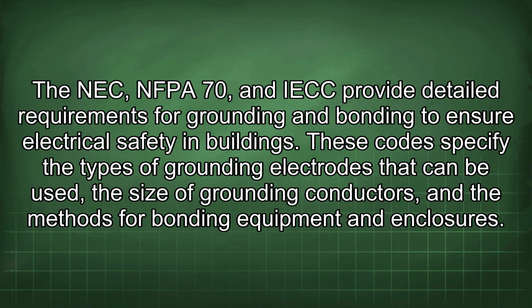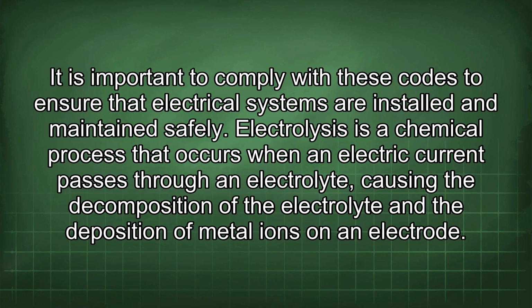The NEC, NFPA 70, and ICC provide detailed requirements for grounding and bonding to ensure electrical safety in buildings. These codes specify the types of grounding electrodes that can be used, the size of grounding conductors, and the methods for bonding equipment and enclosures. It is important to comply with these codes to ensure that electrical systems are installed and maintained safely.